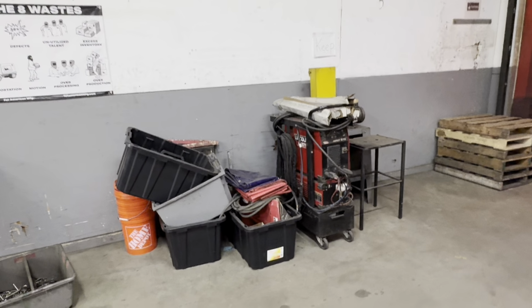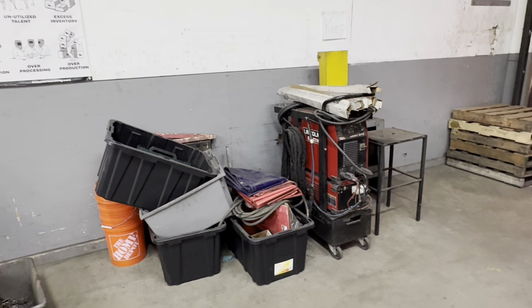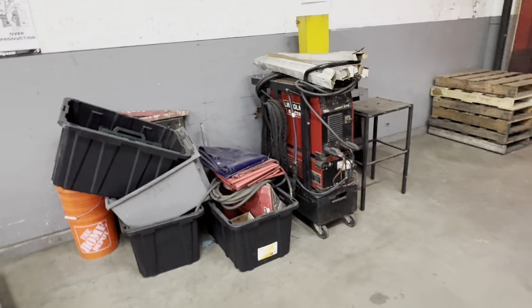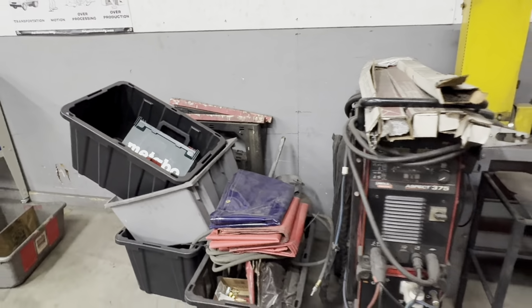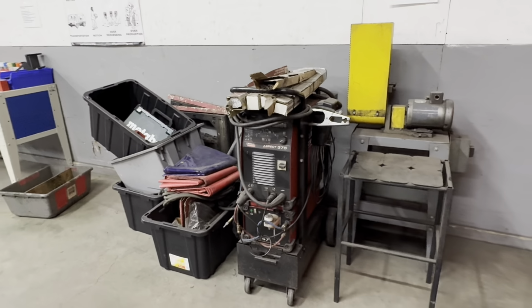And as Paul Akers would call this stuff, this is the nudge area right now. So these are all things that are not quite junk, things we need to repurpose, things that we need to resell. But for now, this is kind of where we're collecting that stuff as we continue to 3S our building.